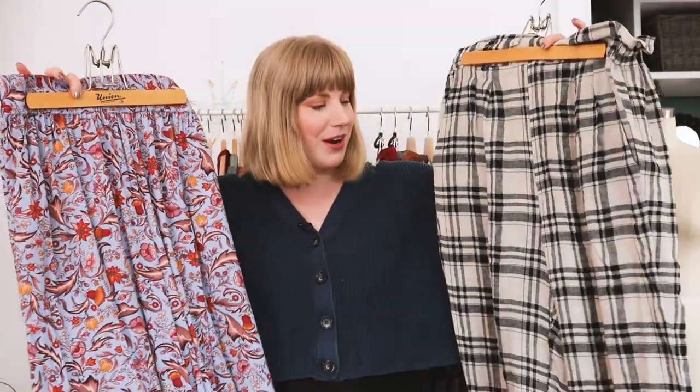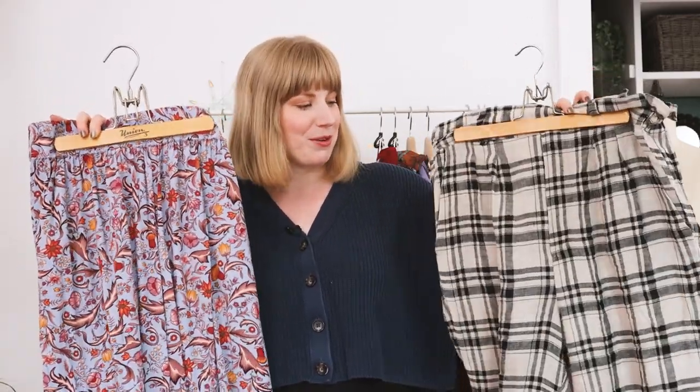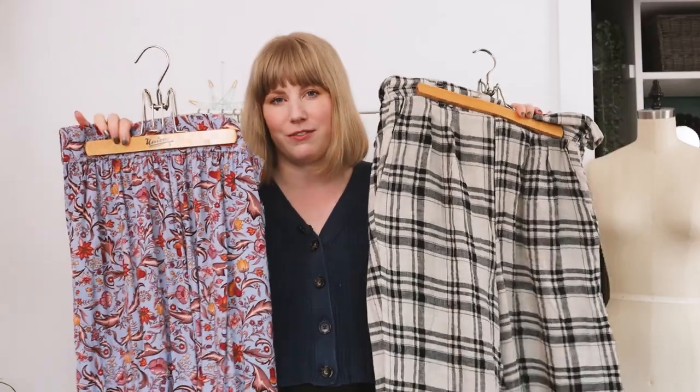Then for pants, I actually really like wearing loose, lightweight pants in summertime, not only because I burn really easily, so it's nice to have a little bit of extra protection, but sometimes the mosquitoes can get so bad here, so I find pants like this are fantastic for keeping bugs away. So I've got my plaid linen pants, and then these beautiful floral pants. I love Tamga's pants for summer. They're so lightweight and breezy.